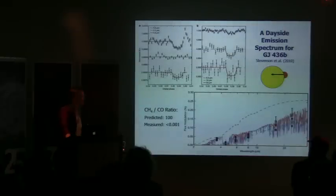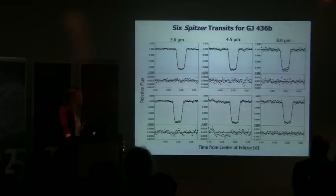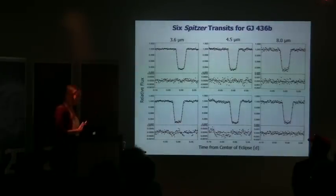So that was a very interesting result, but it didn't stand for long before we had another result which seemed to contradict it. So a little bit of controversy here. About a month ago, there was a paper that came out on astro-ph that looked at 6 transits of GJ436. So now we're doing transmission spectroscopy instead of looking in secondary eclipse. Of those 6 transits, there were 2 observations each at 3.6 microns, at 4.5 microns, and at 8 microns.